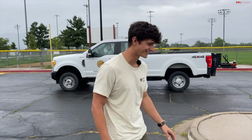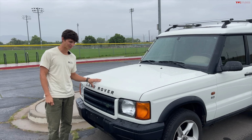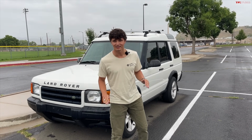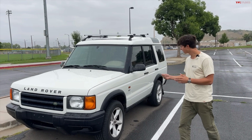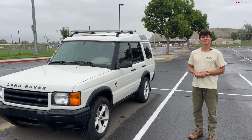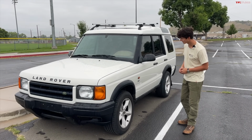What I bought is this Land Rover Discovery 2. This is a car that is renowned for being unreliable, poorly made, and I just can't wait to see how bad it really is. I mean, at least I'm trading one poorly made vehicle for another.